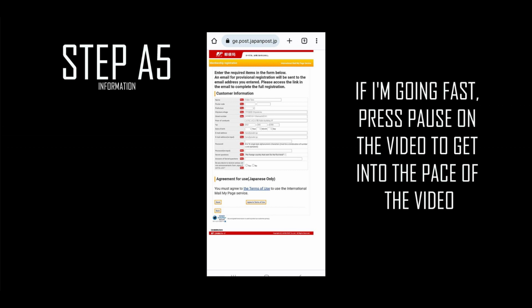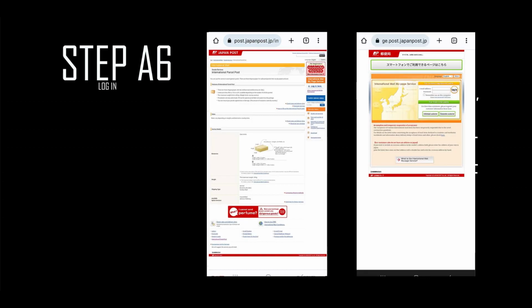On step A5, you're going to fill out your name and all the questions that they're asking, including a password and a security question. For my address, you could do what I did, which is I put the address of my hotel or my Airbnb, since I shipped two times. And for the phone, I used the hotel or the Airbnb host number. On A6, I logged in this time.